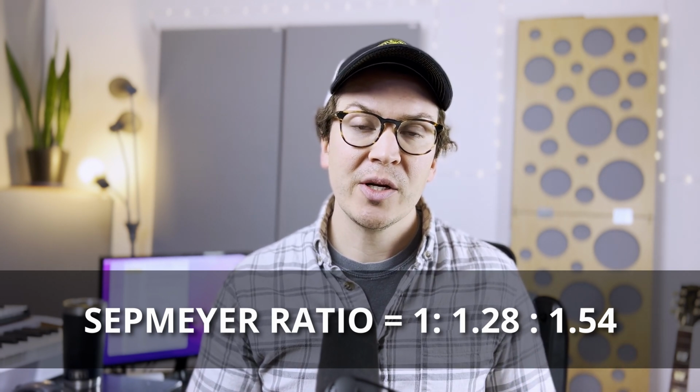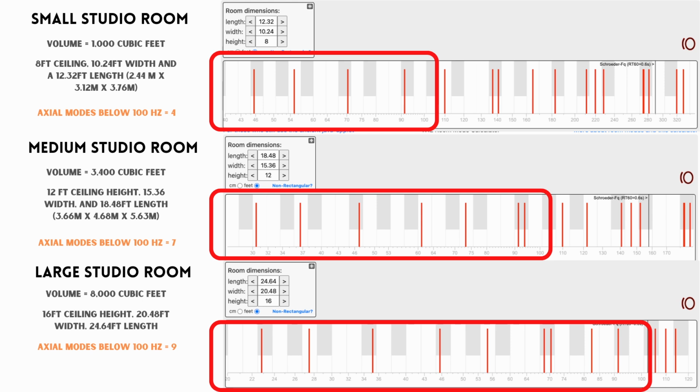But next, we're going to take some examples of 3 different rooms, and we're going to plug those into the AMROC calculator to see our room mode response with these different size rooms, all with the same room ratios from Sepmeyer. I know this is kind of complicated, but you'll understand in a second here. So let's look at this diagram here. I've done this with 3 different rooms. The first room is 1,000 cubic feet and has an 8-foot ceiling. The second room is going to be 3,400 cubic feet and has a 12-foot ceiling. And the large room, the big room, the Mac Daddy of studio recording rooms that we all want, is going to have 16-foot ceilings and 8,000 cubic feet of volume in it.